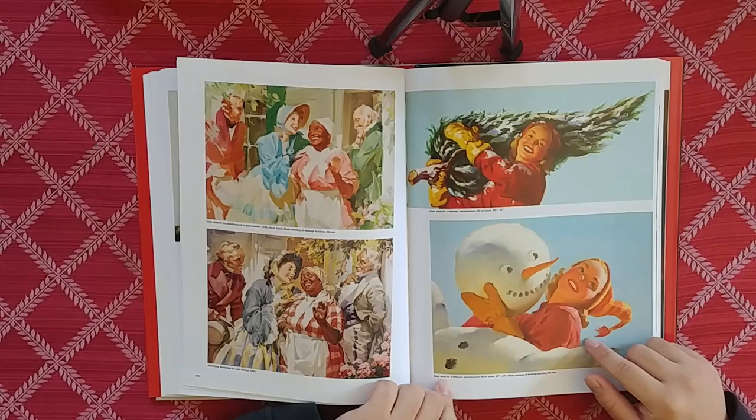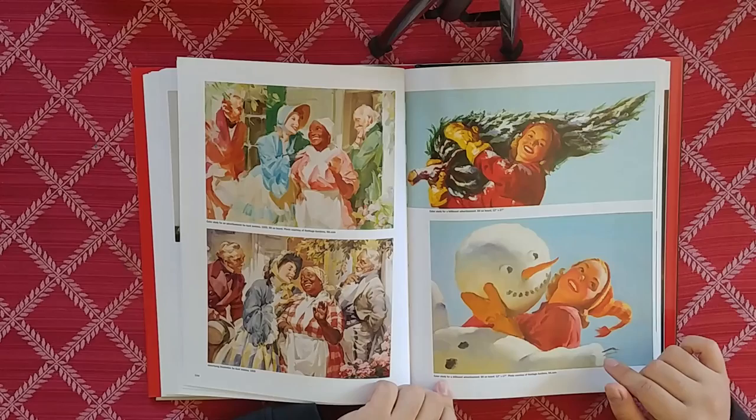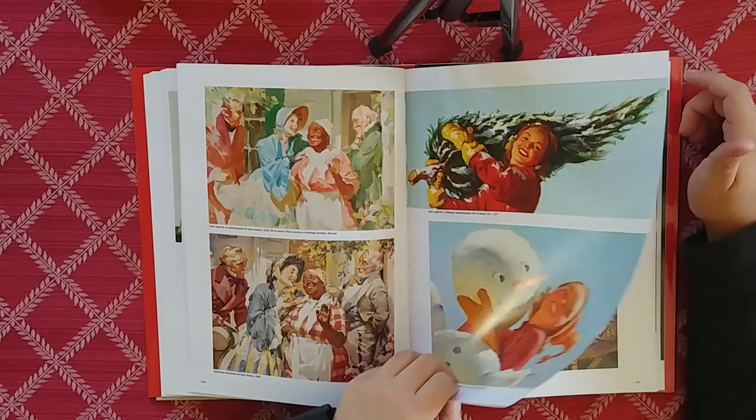Look at all these colors going on, man. So nice. So nice, dude. Oh my god. And to know that he painted this probably in a day, dude. It's mind-blowing.